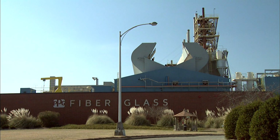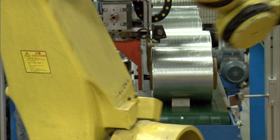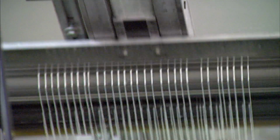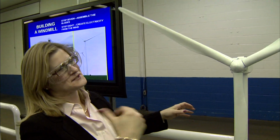Pittsburgh Plate Glass, or PPG, has been running this plant since the 50s, but much of what it produces these days is decidedly 21st century. Fiberglass is the main reinforcement in a wind blade. And as a result, wind blades have become a main focus of PPG's business.